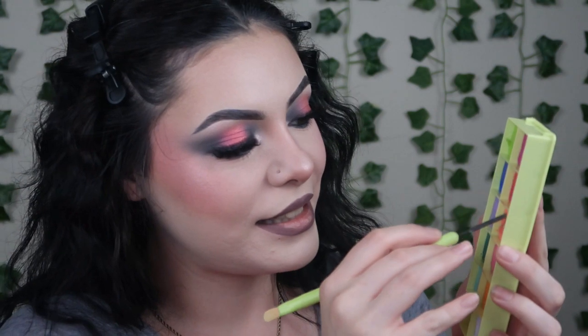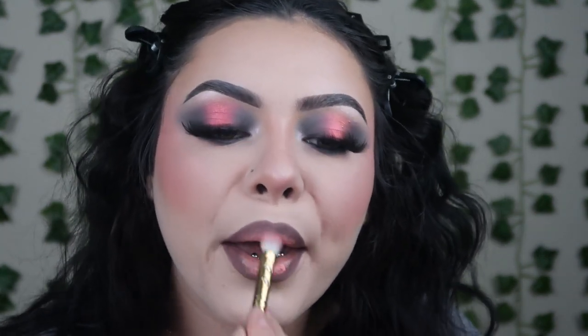Are you seeing the vision? Made by Mitchell color case. Some of the shade, what is that? Coral Morals? Yeah. And then just a smidge of the white. And then I'm going to top this lip off with the Blend Bunny Bare But There Tinted Lip Oil in the shade Baby Girl.